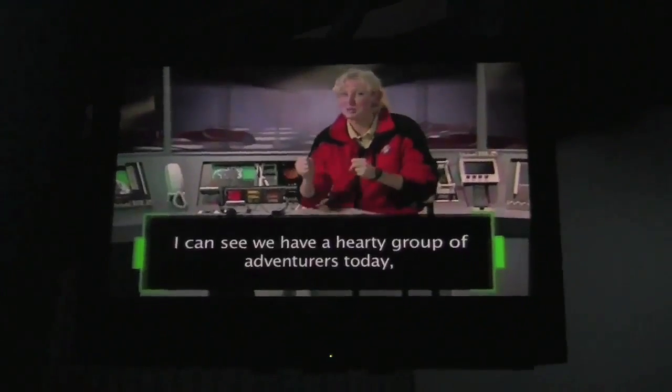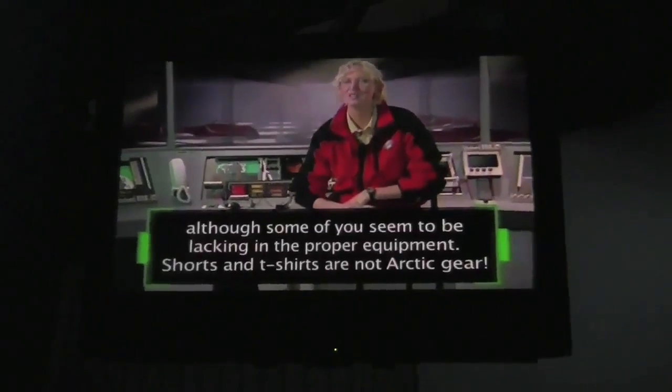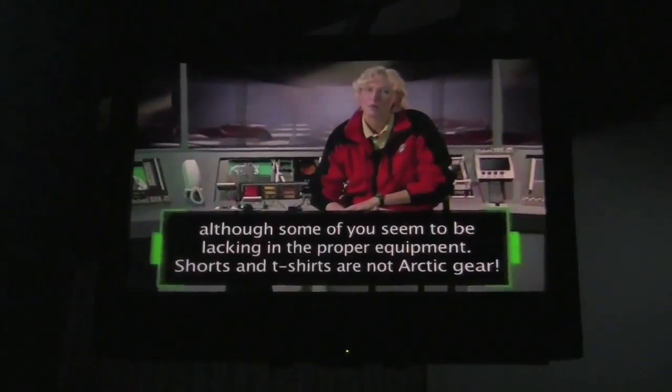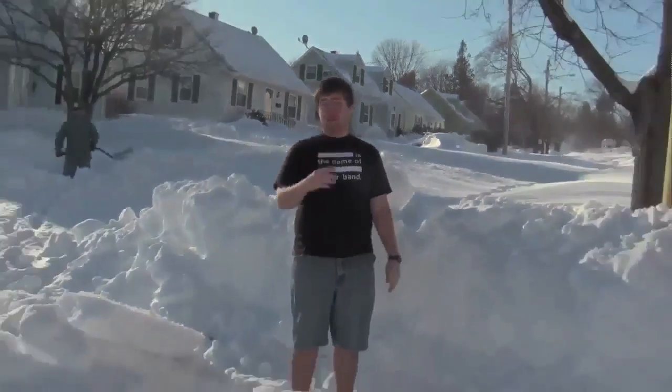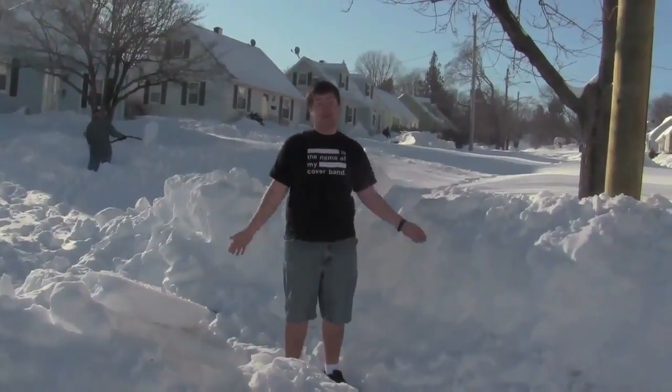I can see we have a hearty group of adventurers today, although some of you seem to be lacking in the proper equipment. Shorts and t-shirts are not Arctic gear. Wait, they're not? Oh, that's right, you're from Florida. You think water freezes at 60 degrees.